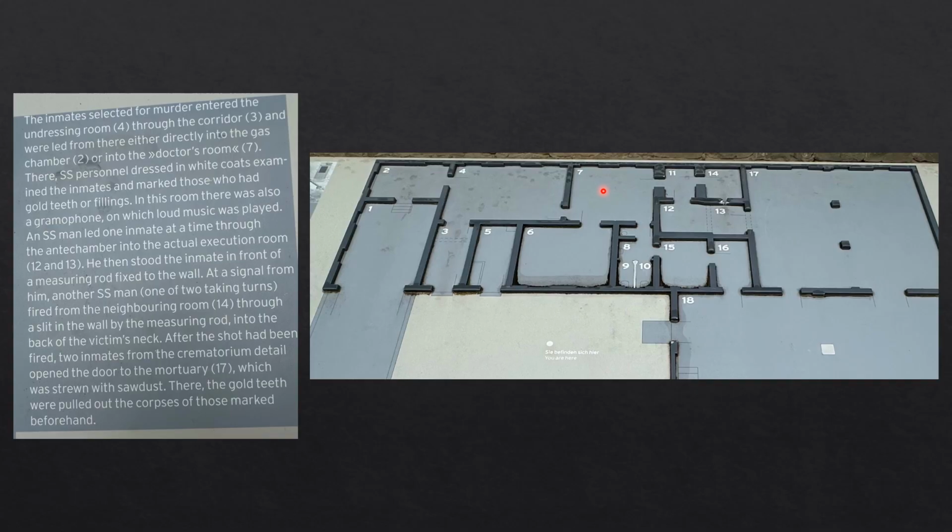An SS man led one inmate at a time through the antechamber and into the actual execution room. So they were led through here, and to number 13. There would be an SS man with a rifle in this room, number 14, and there was a slit in the wall. So there was the measuring rod, which also had a slit in it, up against this wall, and the inmate would stand with their back against it and the SS man would fire the rifle through the slit into the back of the neck of the inmate, killing him. From there, inmates would take the corpse into room 17, the mortuary, and there the gold teeth were pulled out of the corpses if they had been marked.